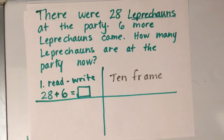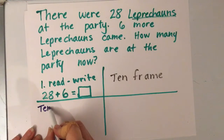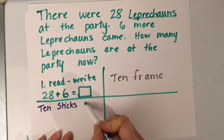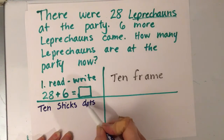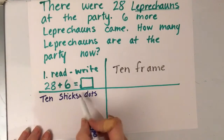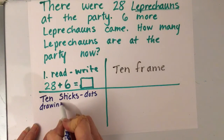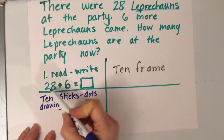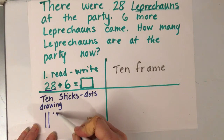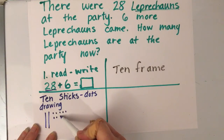I'm going to use 10 sticks and dots, or rods and dots. And I call this a drawing. So I will say draw. So it says 10 sticks or dots. So I have 28, 10, 20, 21, 22, 23, 24, 25, 26, 27, 28.